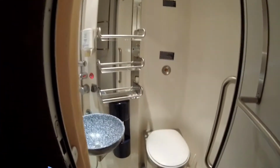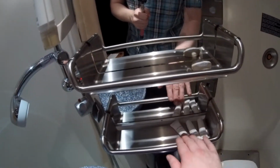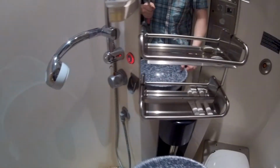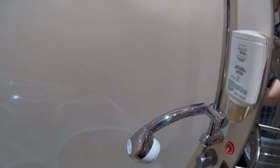Now let's take a look at our own bathroom. It's very compact, but has everything you need. A few small amenities, such as soap and shower gel, are also available. There is also a dispenser with soap. The sink can be swiveled so that you can reach either the shower or the toilet as needed.